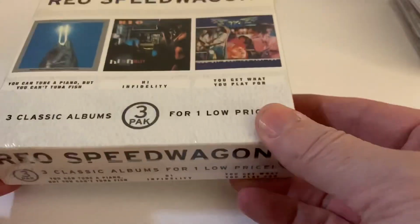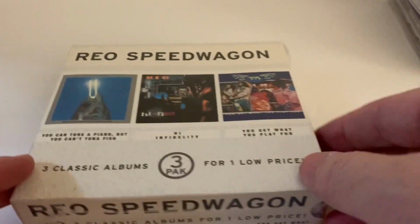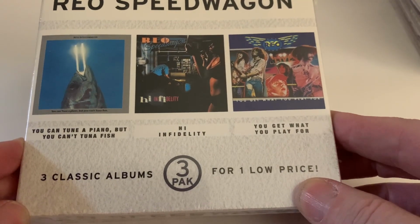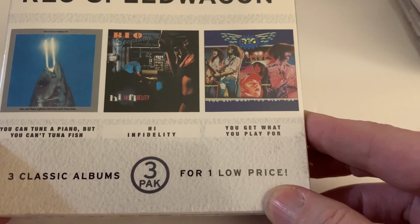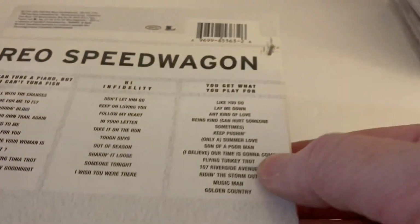So let me just go over to the table and show you in close-up, one by one, what they are. Okay, so the first collection we got is REO Speedwagon's, brand new in the shrink wrap. It's got the three albums: You Can Tune a Piano, but You Can't Tune a Fish; High Infidelity; You Get What You Pay For. Brand new. Good condition. We'll accept best offer. That's the first one.